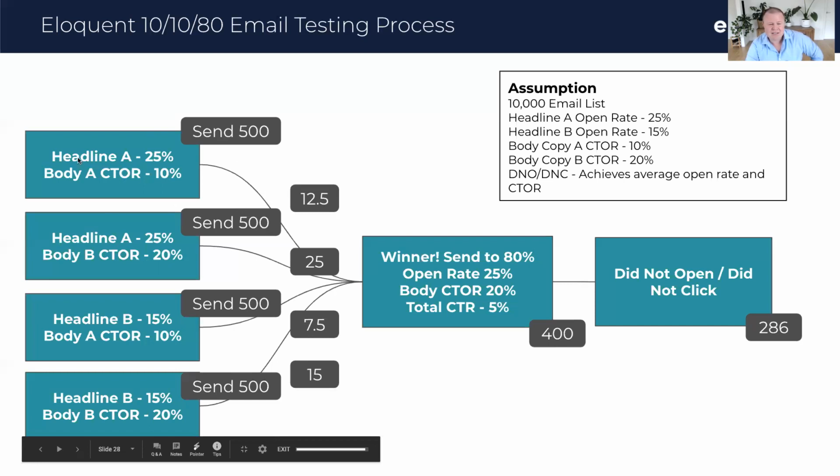What this is showing you is, let's say my first headline has a 25% open rate, but my second headline has only a 15% open rate. Both of those are really normal numbers to achieve, and they average out to the average 20%. So maybe one of my email headlines has 25, maybe one of them has 15, and then same for my body copy. Let's say the first version of my body copy, when people read it, 10% of people click, but with the second version of my body copy, 20% click.